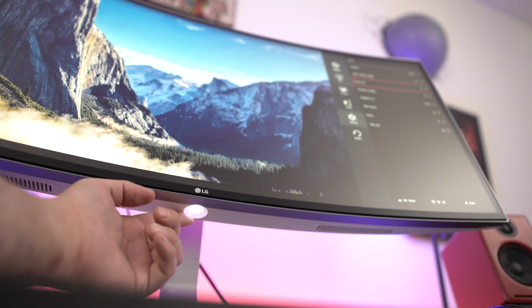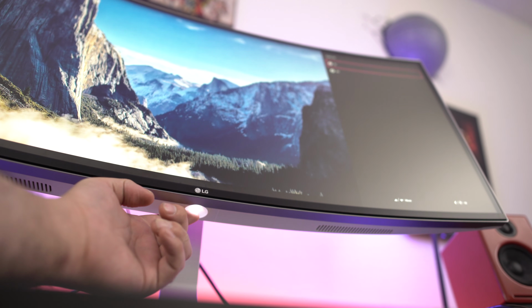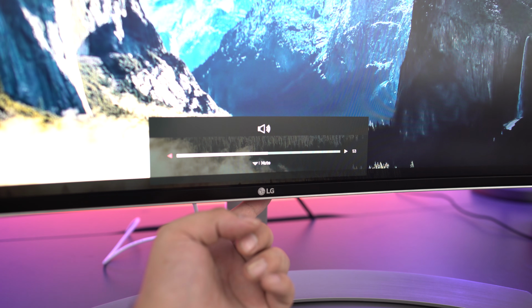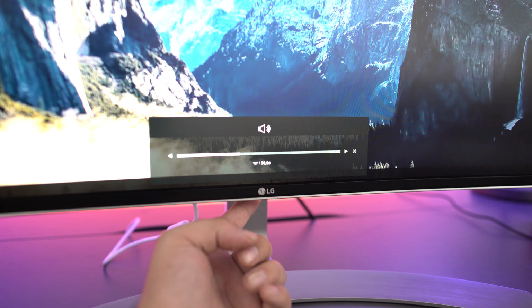And this can all be done by an easy toggle switch located at the bottom of the monitor. I know a lot of you fans out there did not like Acer's version of the OSD, but I gotta tell you, LG has this down. The little toggle switch is easy to operate, it's easy to control, and really easy for anyone to use.